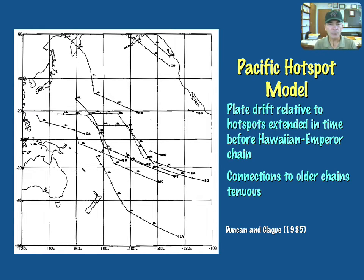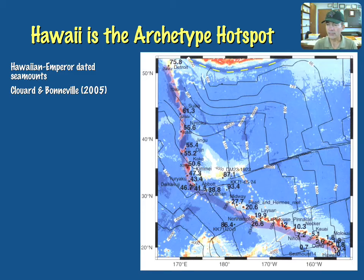Now, one interesting aspect of this model is that it suggests that the Pacific plate drifted more or less east-west, as you see on the old end of these chains. It moved rapidly north-south during the period of the Emperor chain, and then it moved more to the eastward during the period that the Hawaiian chain formed. Next slide. So Hawaii has always been at the very center of this, and it's the archetypical hotspot because it's so well dated and so well defined. If there was ever a mantle plume, a hotspot, Hawaii is probably it.